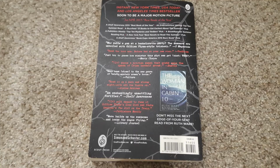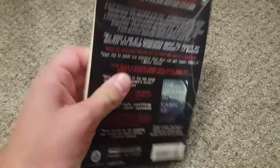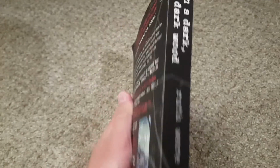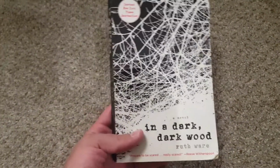We've got In a Dark, Dark Wood. This one's about a bachelorette party gone wrong. Not really for me, more for the wife. But the book itself is in pretty good condition and still retails at Target for like $14. So it was nice to find this one for just a couple bucks.